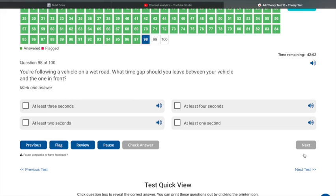You're following a vehicle on a wet road. What time gap should you leave between you and the one in front? So you might think, oh, 2 seconds, but it's double that, so it's 4 seconds in the wet.